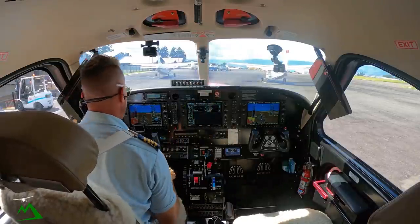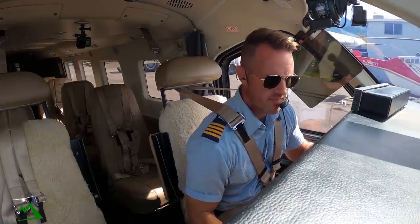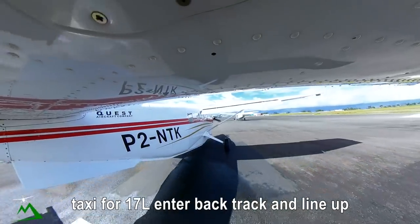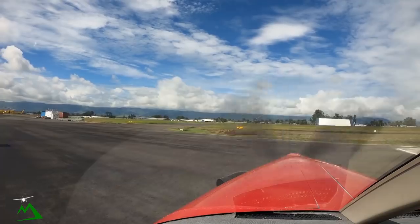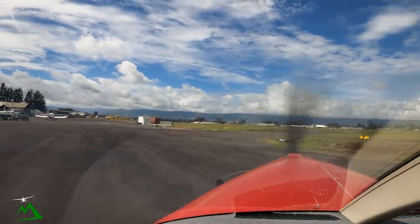Croker Tower, good morning. November Tango Kilo, request taxi Wabo, 1 PLB. November Tango Kilo, Croker Tower, good morning Ryan. A taxi for runway 17 left, enter backtrack and lineup, QNH 1019. Morning Raiden, 1019er, cleared to backtrack and lineup, 17 left, November Tango Kilo.